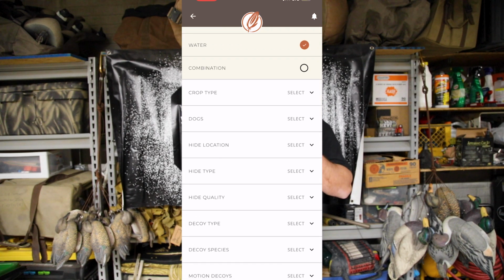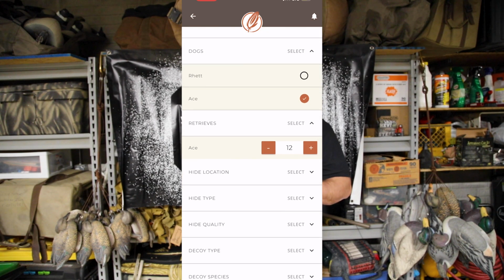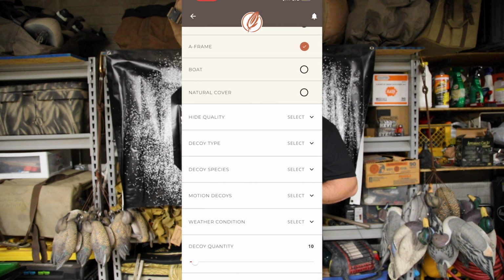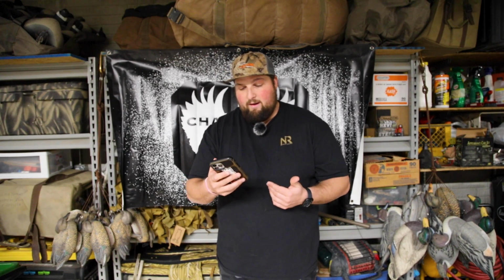Now, like I said, one of my favorite features, the dog portion. So I go in here underneath Ace, and Ace actually picked up 12 birds out of the 20 ducks that we harvested that day. So I'm going to put 12 in there. We were hiding on the edge of the water, and we were actually using A-frames, and it was a dang good hide. Now, the next thing we can see here is what we want to put in for decoys. And sometimes, I'll be honest, I've gotten a little bit lazy this year where I haven't put in all the decoy information just because we're throwing a lot of different types of spreads and decoys.